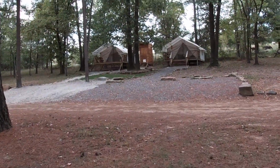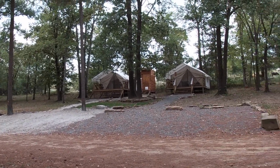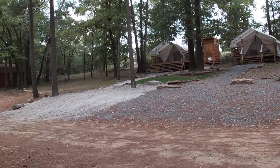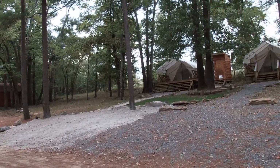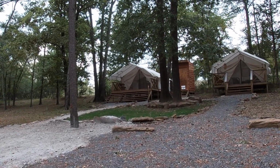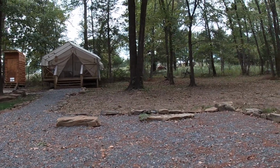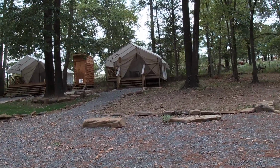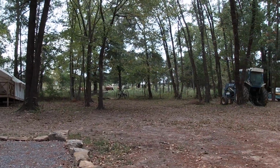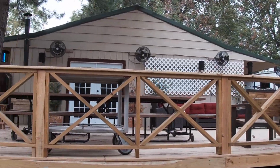Yeah, these are cool up here. You see they've got beds in them? How neat is that? How cool. Yeah. That'd be fun. It'd be kind of roughing it, kind of not. Yeah. The horses. Cool. Yeah. Here you go, guys.